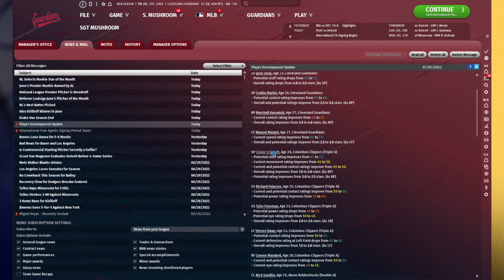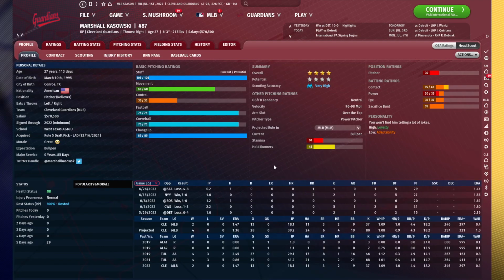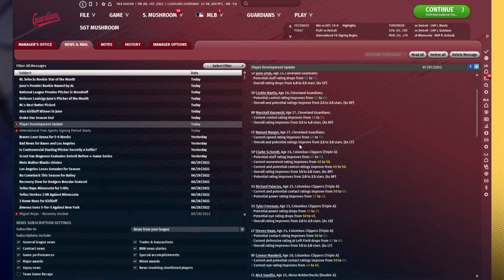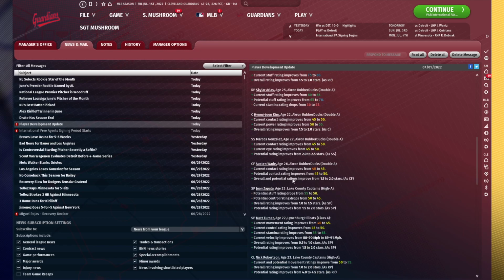Clark Schmidt going up. Good, good. He looks like a usable starter now. Marshall Kasowski, he improved his control. Hallelujah. Marshall Kasowski is actually a good looking Rule 5 draft pick, a really good looking Rule 5 draft pick. Julio Arias' stuff drops. You know what? At this point, I would trade Arias, call up Schmidt to save money.